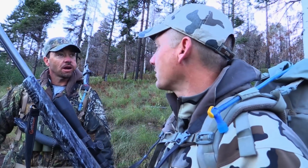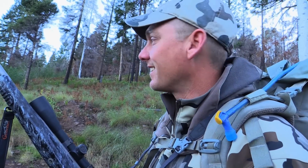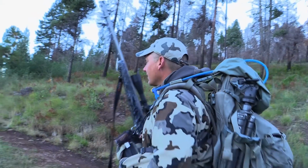Nice young bull there. Left side's a seven. Yeah, he's a seven. Real nice young bull, probably 340, 330 right in there. Could have had him, but it sounds like the herd bull's right down here. We're gonna go see if we can get an eye on him.